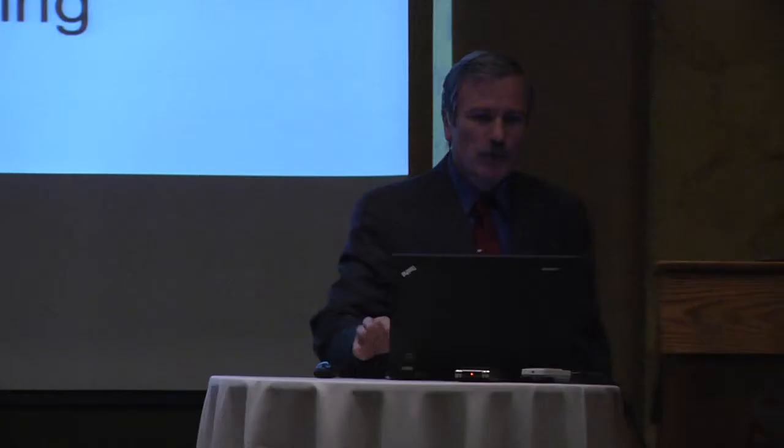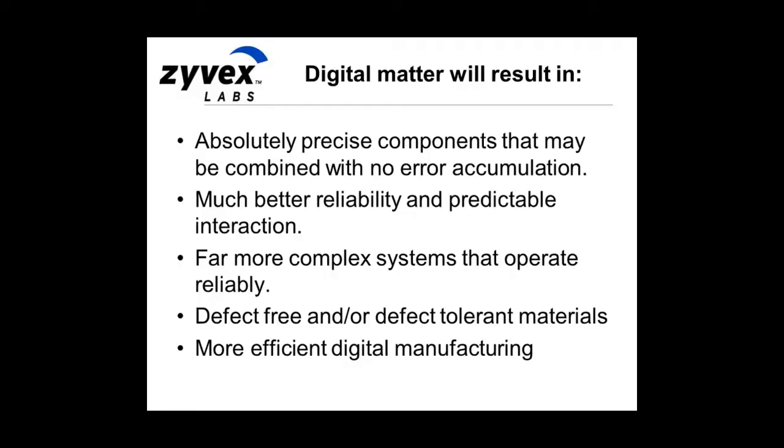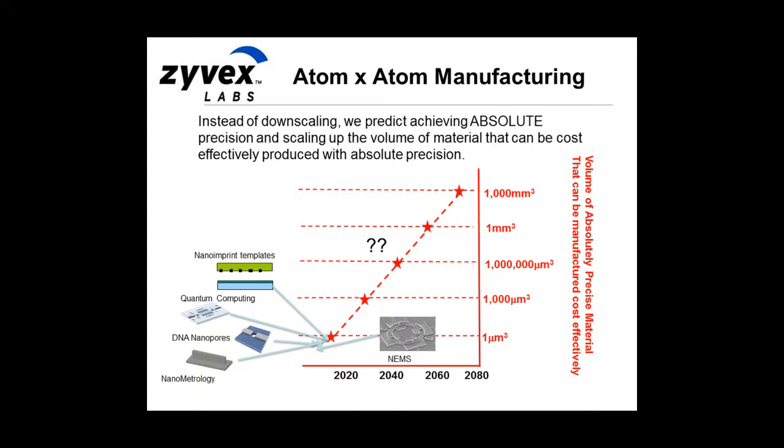But already we have identified that this can be very valuable, with absolute precision, no error accumulation, much better reliability and predictability of interactions, far more complex systems that operate reliably, potentially defect-free or defect-tolerant materials, and much more, here's a key, much more effective, efficient digital manufacturing, which allows us to do this exponential growth. So we've identified already a number of products that we can make that take a very tiny amount of atomic precision, that are less than a cubic micron. We think this can build up, and we're very excited about it.